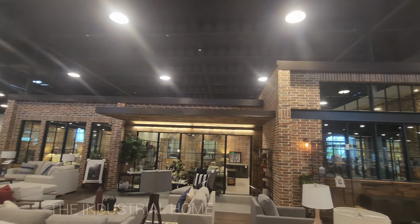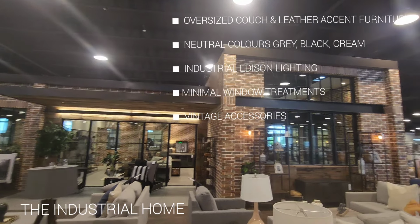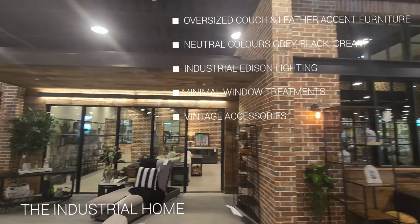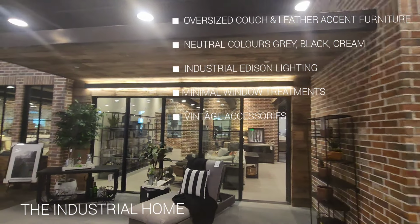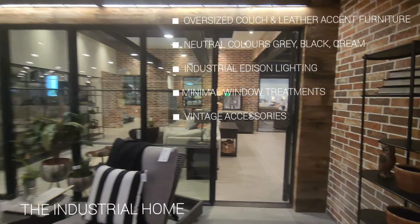An industrial home would look great paired with an oversized couch, neutral colors such as gray, black, and cream, industrial Edison lighting, minimal window treatments, and vintage accessories. And let's not forget a great leather accent chair.